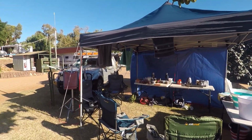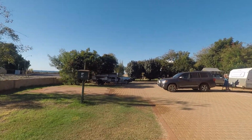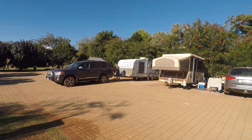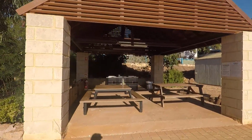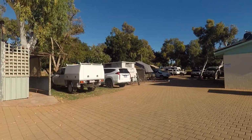Right, I'll just show you around. This has only got 20 bays in it, so it's quite small. And as you can see, there's a few cleared out overnight. A few empty spots down the end. Someone's leaving there now. Pretty decent camp kitchen actually. We got in there last night and used it. Nice barbecues, nice clean area.